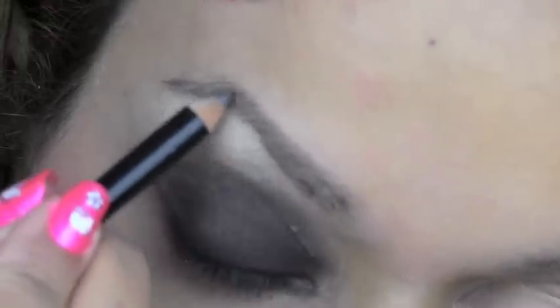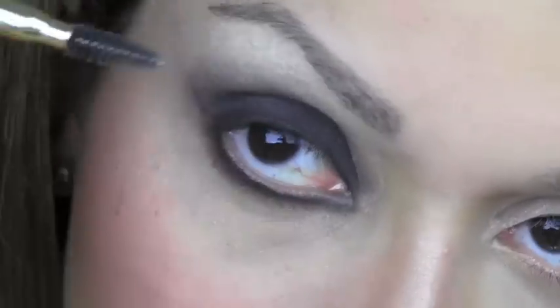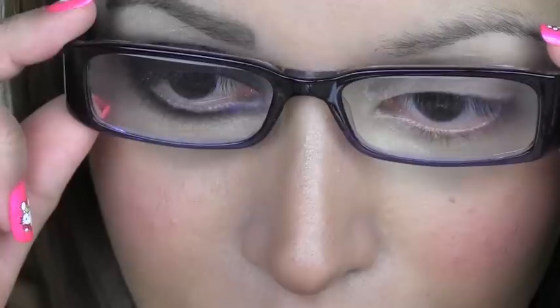I'm using an eyebrow pencil by number 7 just to fill in and define my brows. It's important that you have well-groomed and defined brows when you're wearing glasses, as they not only frame your eyes but they frame your glasses too. Now I'm putting my glasses on again and taking a look at everything so far.